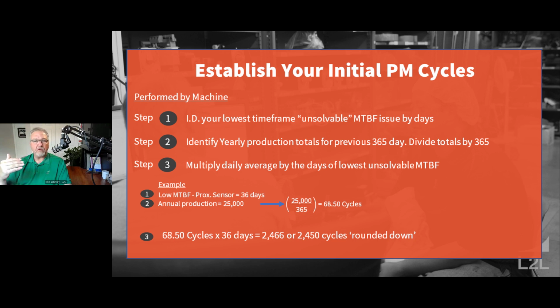But listen, if you make 1 million parts off of this piece of machinery, it's a big deal if you are 2 or 3% off. So you're going to want to round down. Again, one of the things that we're going to come up with is an easy way to change that. And the new CMMS and the new technology allows us to do that. So it's going to be very simple, if we realize we're wrong, just to go in and change it. So you're going to want to round down. So this is how you're going to establish what your first set of cycle counts are going to be as you go forward, okay?